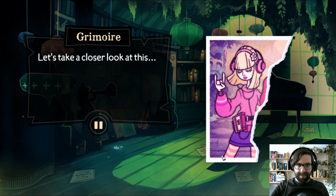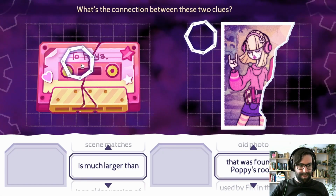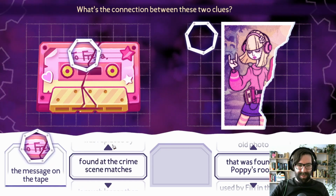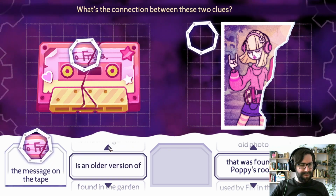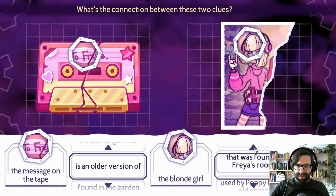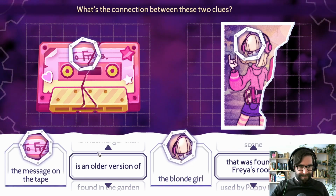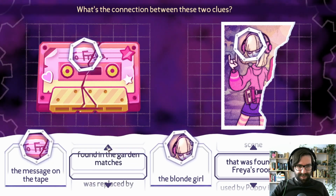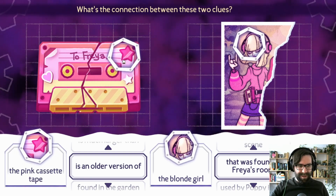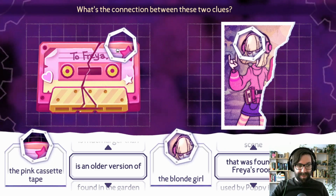Let's take a closer look at this. Okay. What am I looking at? Message on the tape, the crack on the tape. I guess the message on the tape? Ooh. And what are we looking at here? Blonde girl. Okay, wait. It was found in the room. It was found in Freya's room. Wait, hold up. Older version of, much larger than, found at the crime scene, was replaced by... Crack. Hold on, what am I looking for? What are the options here? Message on the tape. Pink cassette tape. Crack on the tape. That seems to be about it.